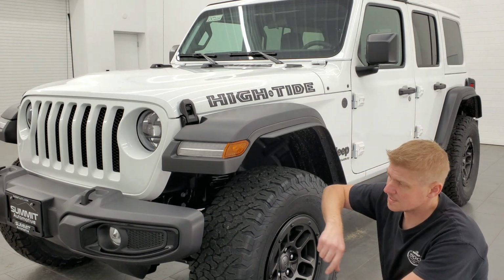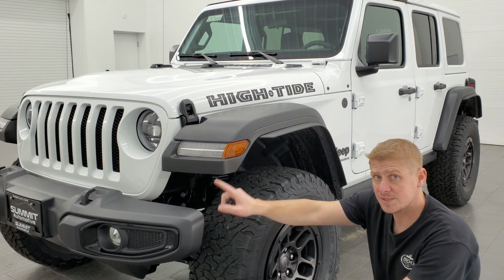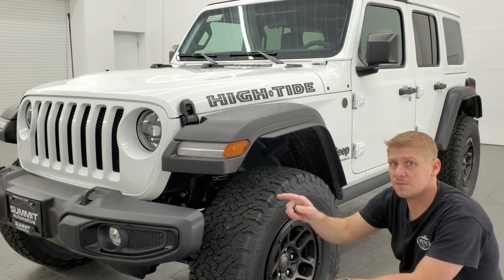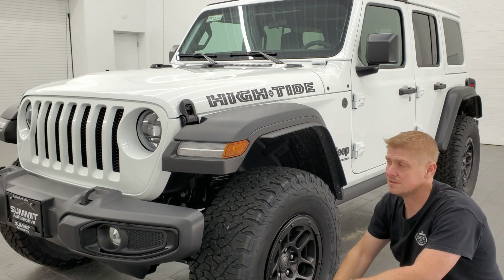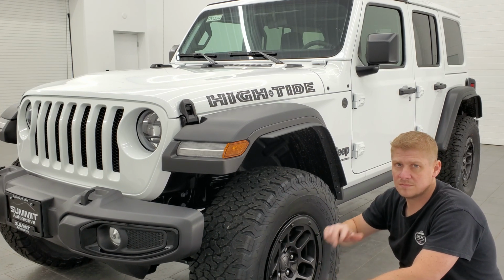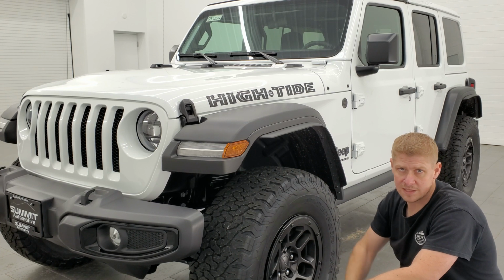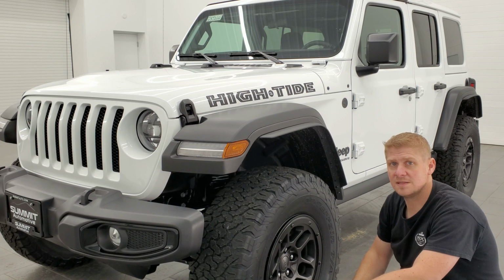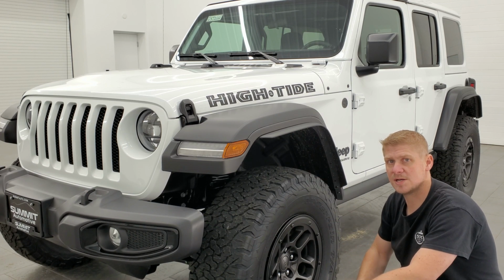Now the other thing that you get are the LED headlamps, LED running lights, and the LED fog lamps. So that's a $1,495 option, and honestly, don't get a Jeep unless you get the LED light group. It's definitely worth it. So let's go check out the next things that make the High Tide Edition special.